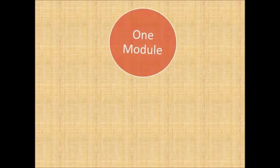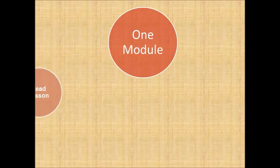Let's take a look at how each module is organized. Each module will have the same pattern that you will follow. First, you will complete the reading in the course. That way you will have the knowledge that is necessary to complete your assignments.